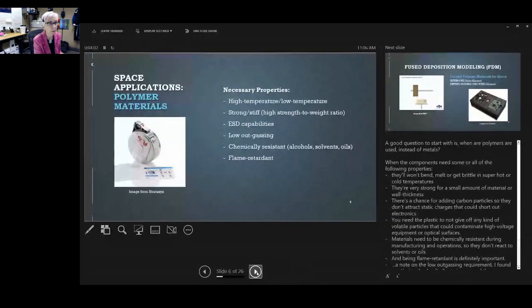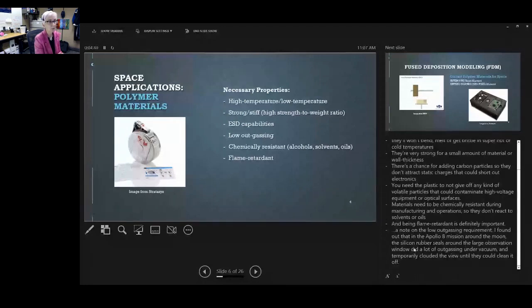A good question to start with is, when are polymers used instead of metals? When the components need some or all of the following properties. You need them to not bend, melt, or get brittle if it's really hot or cold. They're very strong for a small amount of material, like a thin wall. There's a chance that adding carbon particles will make it so they don't attract static charges that could short out electronics. You might need plastic to not give off any kind of volatile particles that could contaminate high voltage equipment or optical surfaces. The materials need to be chemically resistant during manufacturing and operations so they don't react to solvents or oils. And being flame retardant is definitely important.